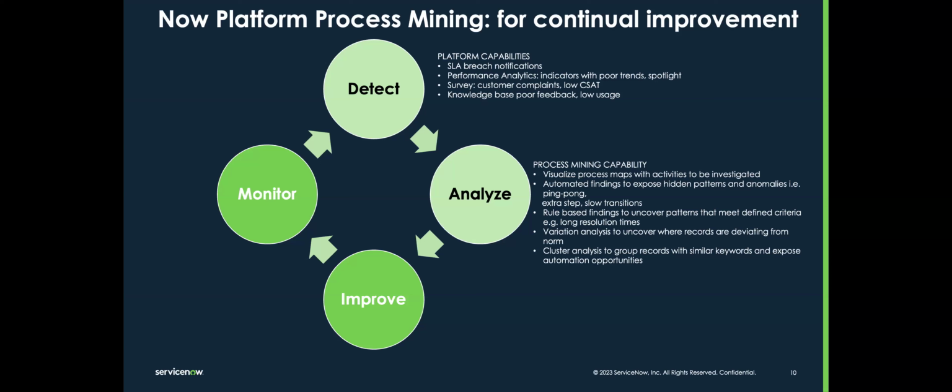We have that analyze phase where we can now visualize process maps, apply automated and rule-based findings to expose improvement opportunities very quickly, right? Looking at a process map may not be quick evidence of where improvements should be applied, but we have an ability to do that very quickly through these findings abilities and be able to use things like machine learning to expose other opportunities to improve as well, right? So grouping things as like, oh, I see evidence of 1,000 incidents or cases that could be self-service through maybe a virtual agent, maybe using predictive intelligence or even Gen AI.